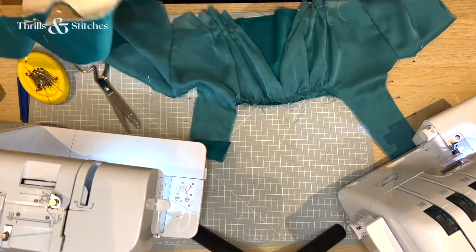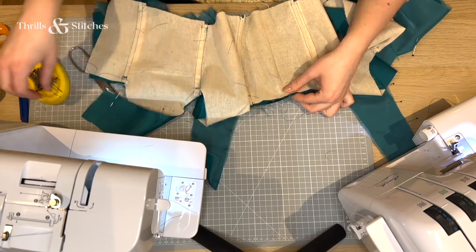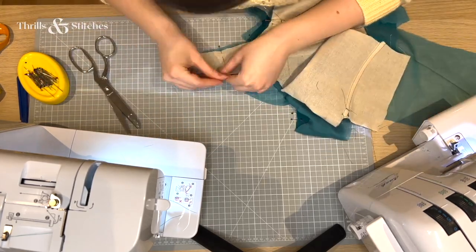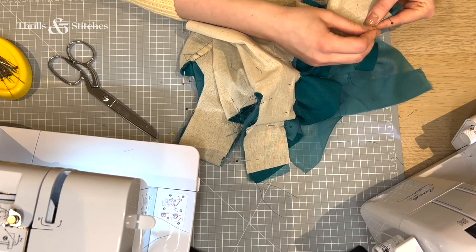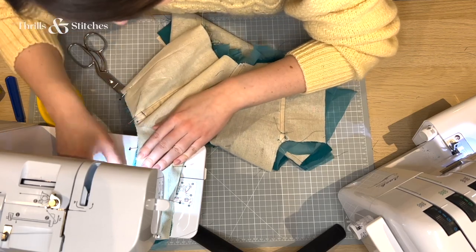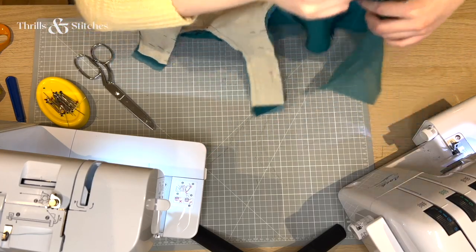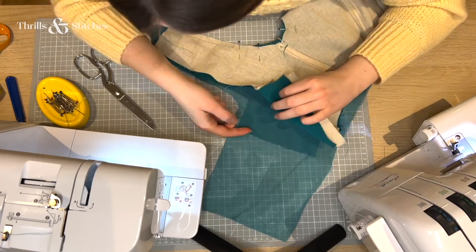Let's grab the actual corset and place it dead center, right side touching on our shell, and then we can start pinning away. You think this looks like a total mess right now? Same. I'm a little bit worried because there are so many layers of fabric that it's really, really hard to be exact. And I'm a little worried that I'm not exact and this is gonna look like a mess. Let's hope for the best, I would say.